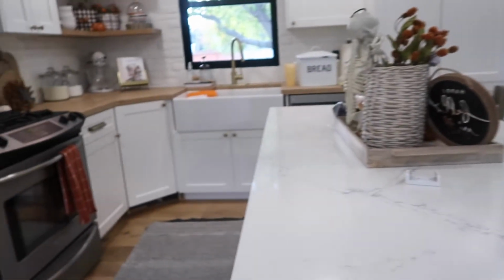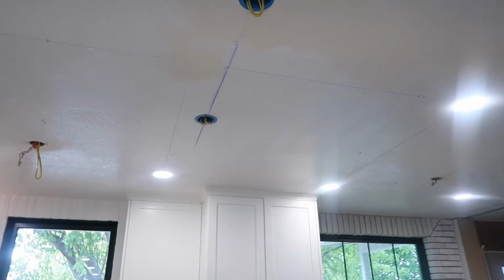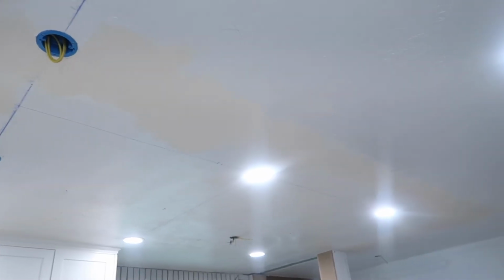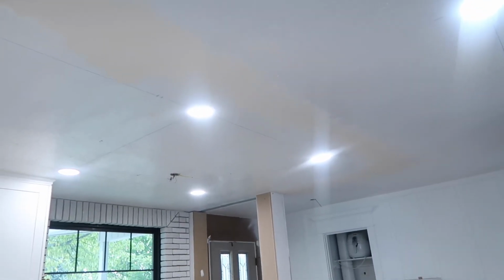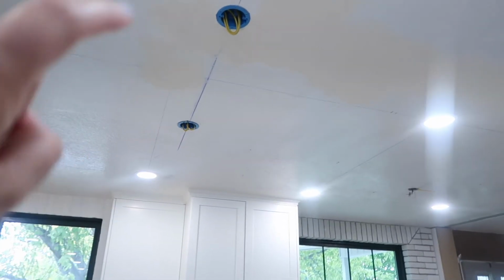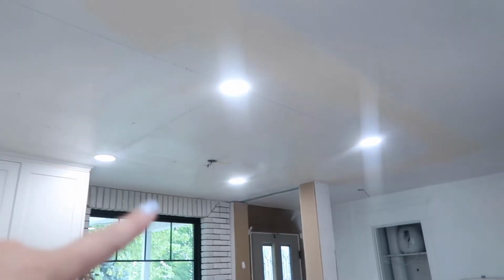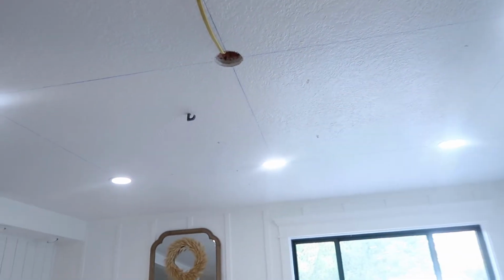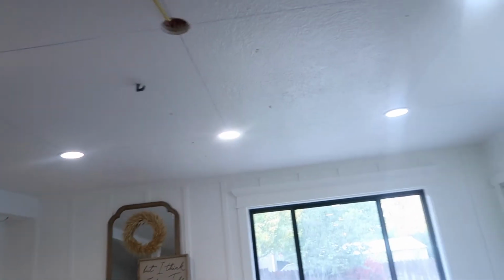What else in here? And then all the lighting. The pendants need to go in. You can see up here, we need to finish the texturing of the ceiling. So we need 2 lights here, which I already have. Don't have a light for here. Well, I do, but I actually think I'm gonna put it in here. I'm not sure yet. The lighting has been so difficult.